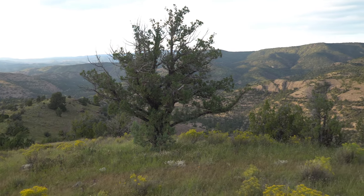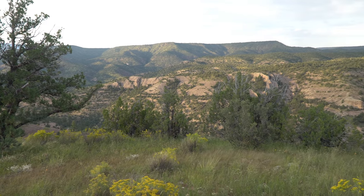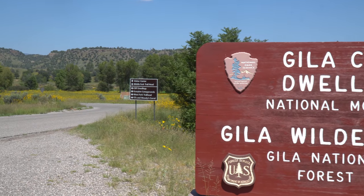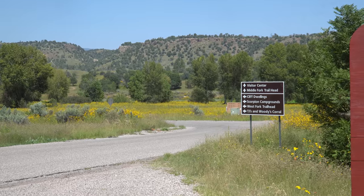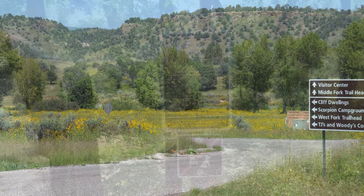Apache leader Geronimo was born near here at the headwaters of the Gila River. Route 15 dead ends at Gila Cliff Dwellings National Monument, created by proclamation of President Theodore Roosevelt in 1907 to protect extensive Mogollon cliff dwellings.